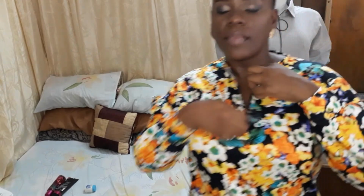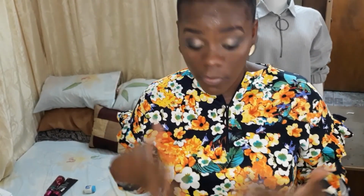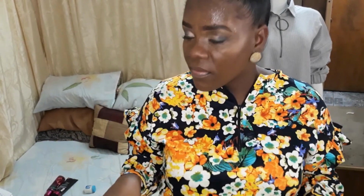And then I also put the zip here so I could breathe. Yes, I can breathe. So I really love how it turned out, and this material is very soft, it's breathable, and I really love the floral print. And overall, the outfit came out great.